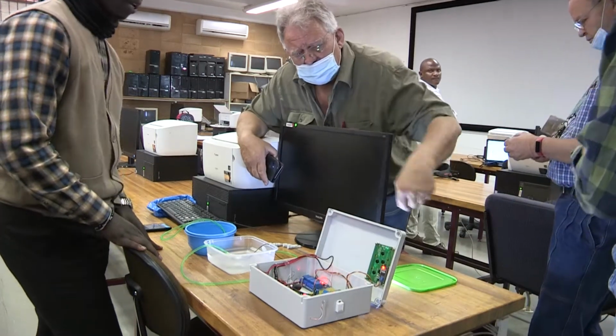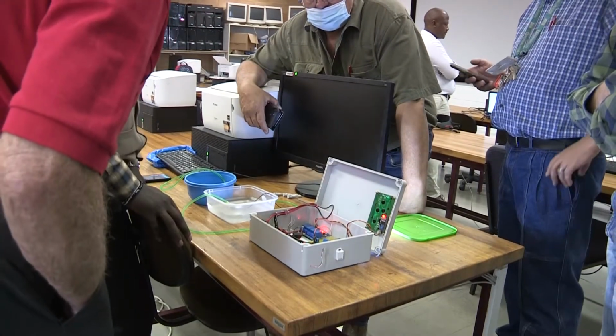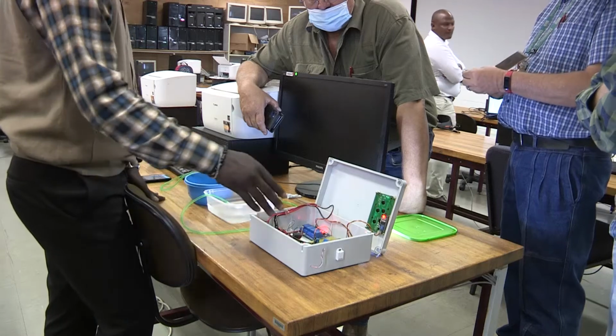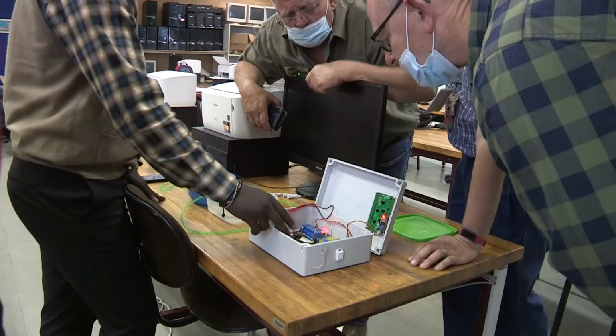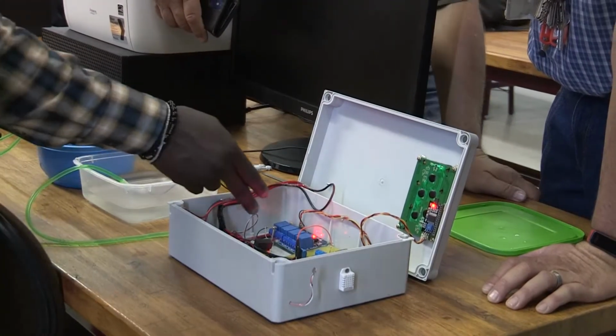What is that? It's a buck boost, a DC adjustable regulator. It converts the 12 volts from the power supply to the required 5 volts to power up my display here. What is that? It's another buck boost that helps me get the 3.3 volts for the pump.